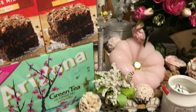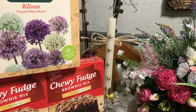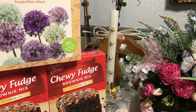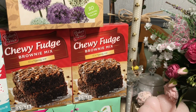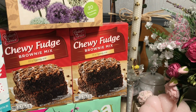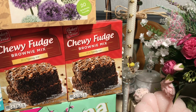And let's go over here. Start at the top. I saw these beautiful bulbs and I said, let me give them a try. They were really reasonable, so I bought them. I've never tried these. These were like 88 cents, so they were really cheap. So I don't know if they're good or not. And so I bought 2 of them.